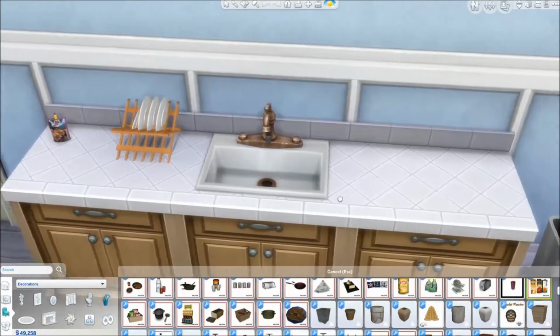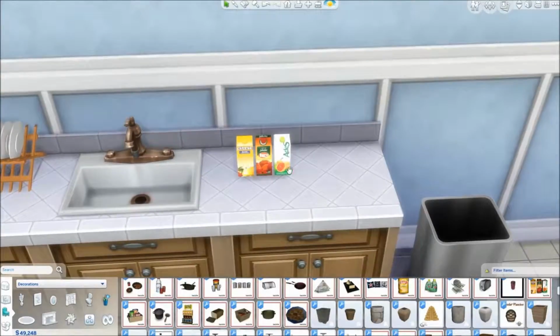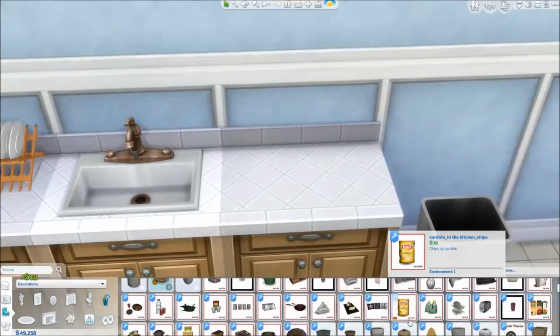Look at these juices. Maybe they are real brands outside of the United States that I just don't know about. But these look like real brands of juice. These look like real juice boxes. He or she did an amazing job on some of the stuff they did.